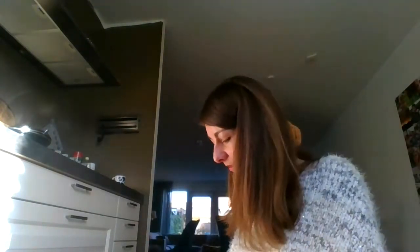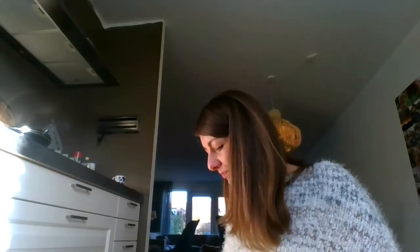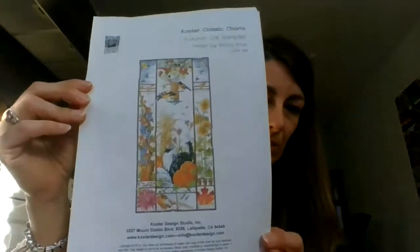But another WIP. Oh, sorry. Let me see. Oh, I love this one. I fell in love with this when I watched Jantina Stitches. It's really great. And she fully finished it, I think, about a year ago. And I saw it and I was like, oh my god, those colors, I need that. And it's by Kooler Designs and it's called Autumn Cat Sampler. It's this one.